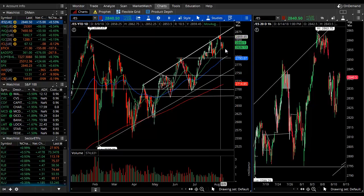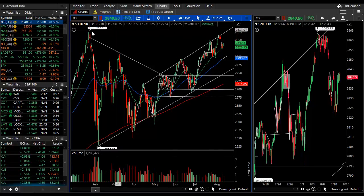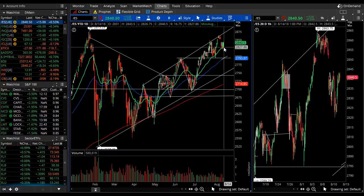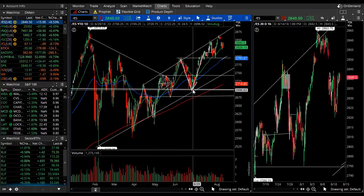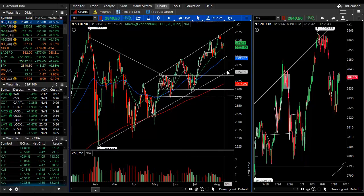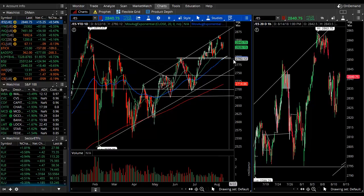So we'll be defining our trades, swing and otherwise, within the context of, will 2825 hold, as it has done currently, and thus get a bounce the next couple of sessions up toward the 2875 level? That's our 2018 high. Or is this a one-off day that's going to be a little short-term bounce, sort of like these back in June, before the market sells off to the lower pivot or trend line? That's going to be about 2775 beneath 2800.